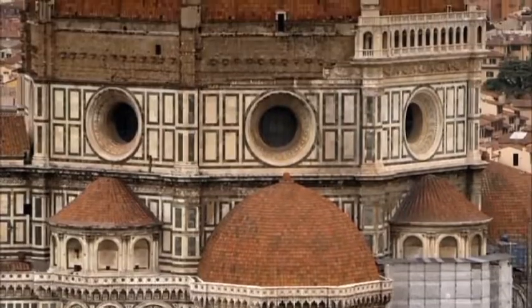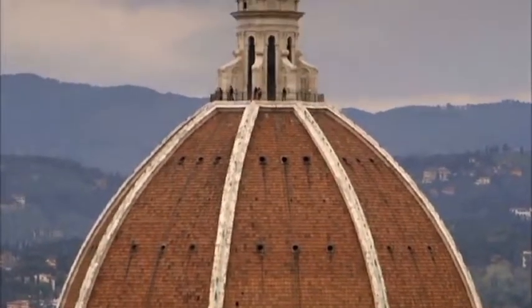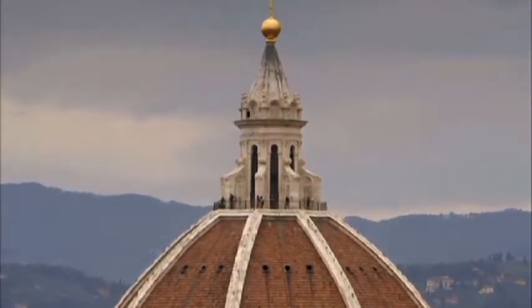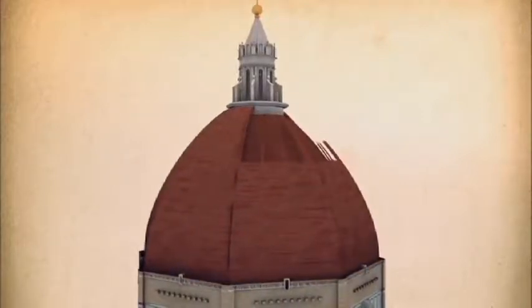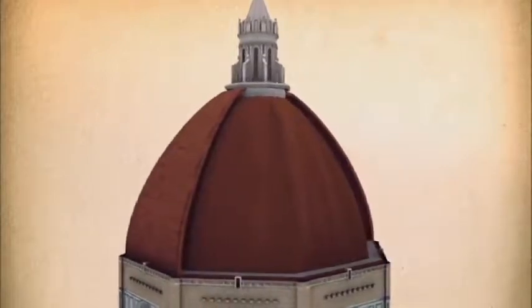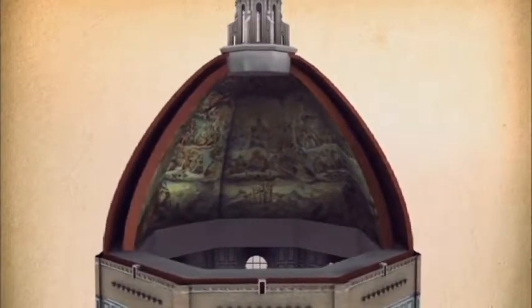Certain features of the dome stand out. It's in the shape of a pointed arch with 8 sides rising to a central point, topped by an enormous marble lantern. But there is more to it than meets the eye. The exterior tiles conceal walls containing over 4 million bricks. And what appears to be a single solid structure is actually 2 domes, one inside the other.